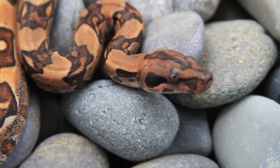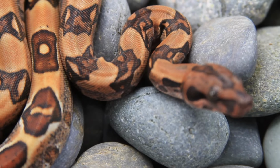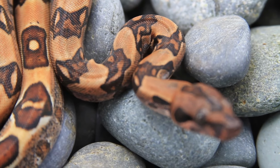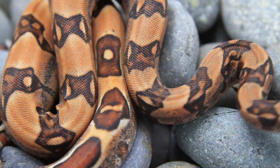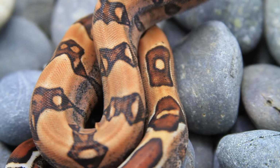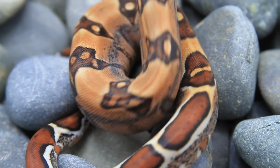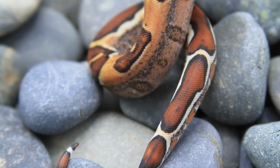Another really cool thing about super morons is they have these beautiful dark eyes, almost like little alien eyes, but they're just such cool animals. So this guy is actually staying with me. He's a holdback, and again, I think this guy's a straight super moron. I don't have any other straight super morons, but I do have some other super morons, and I'll grab one of those to show you next.